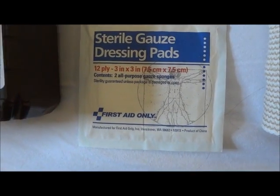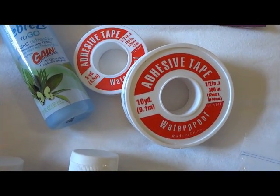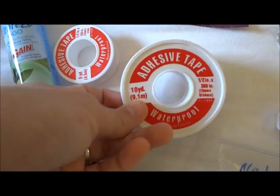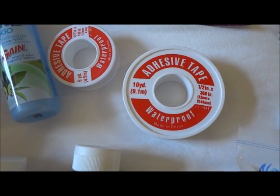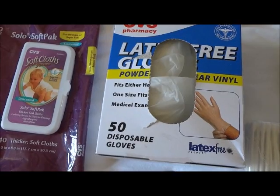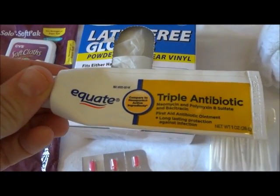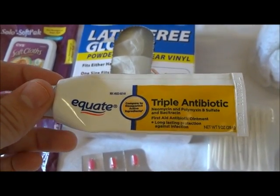Sterile gauze pads have come in very handy. One thing that I've used a ton of is medical adhesive tape. Originally, we bought a couple small ones. Then later, I realized I should just be smart and buy the bigger one. It's only $1 more for twice as much. But I've used a ton of that. I'm going to move over here. Plastic gloves and Q-tips have been really helpful when it comes to putting on things like Neosporin. I bought this store brand one. It's the same exact ingredients, but it costs less.